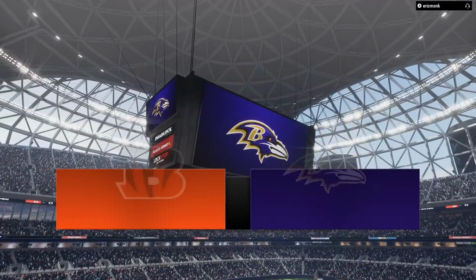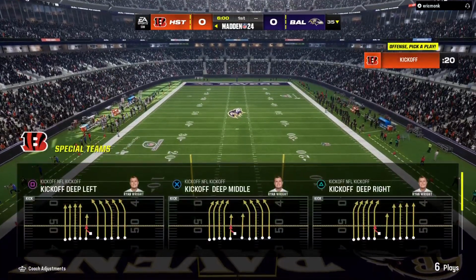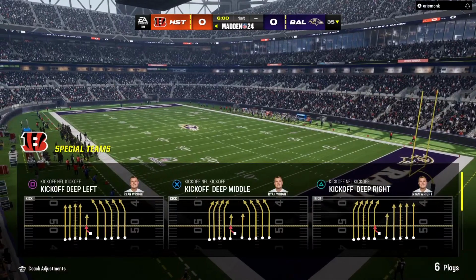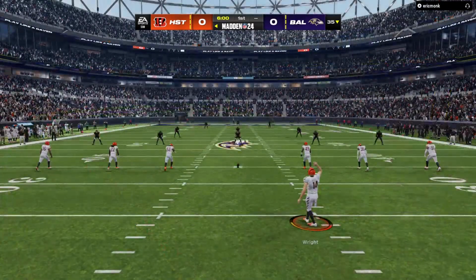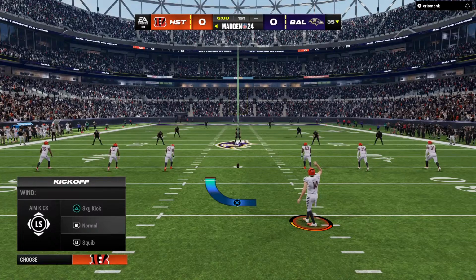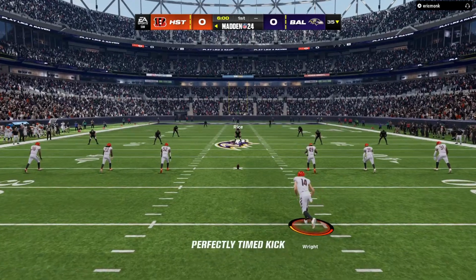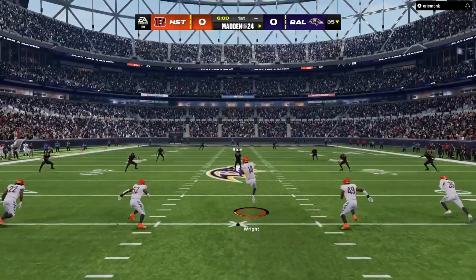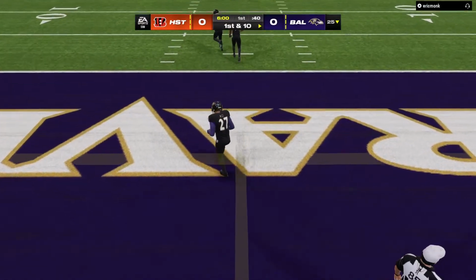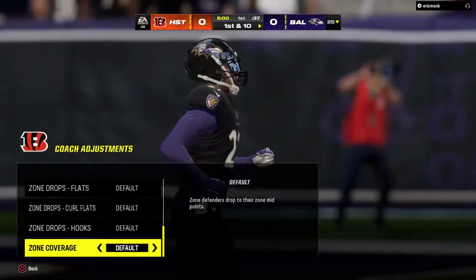Straight ahead, we punch the second of 2 tickets to the AFC title game, and we've got a great one in store, as it'll be the Bengals taking on the Baltimore Ravens in the divisional round of the NFL playoffs. And a signal there for the fair catch, so this opening drive will begin at the 25-yard line.